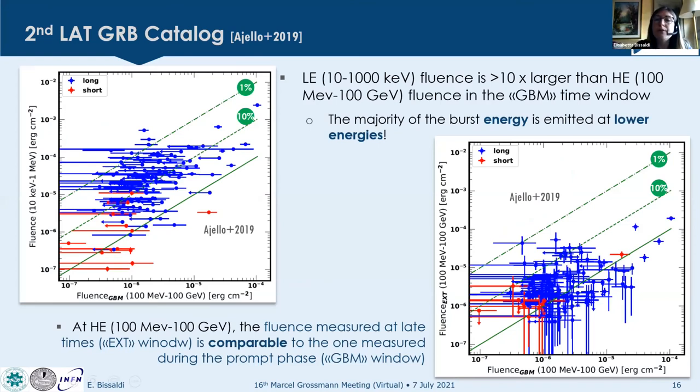Also regarding the energetics of LAT gamma ray bursts, it's interesting to see that if you study the fluence in the energy band of GBM, so 10 keV to 1 MeV, in the GBM time window, you see that the fluence at low energies is 10 times larger than the fluence at high energies. So most of the burst energy is emitted at low energy in the window of emission of the GBM, in the T90 window.